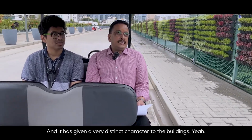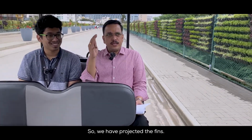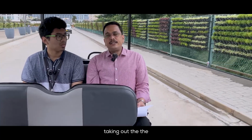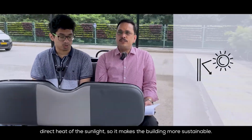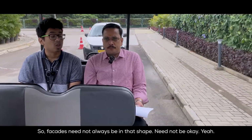It has given a very distinct character to the buildings. We have projected the fins, so these are kind of bays which have been created to get the view, and at the same time take out the direct hit of the sunlight, so it makes the building more sustainable. So facades need not always be in that shape. Need not be. Okay. Great.